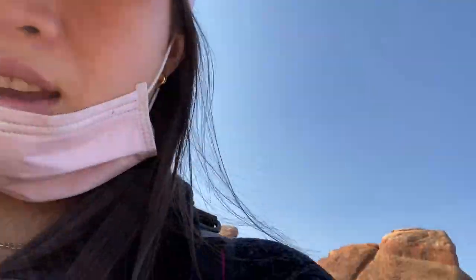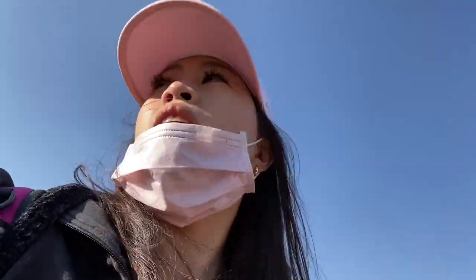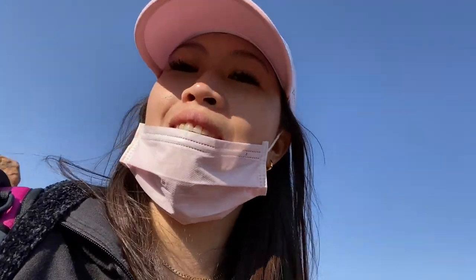So we made it here to the double arches. It's almost the very end of the trail. There's still the Dark Angel arch, but it's nothing too special. So we are about to head back. It is now 9:34 and it took us, what, 3 hours to get out here? So I think it's longer than people say it is, but we are now going to head back.